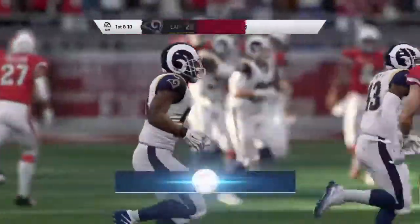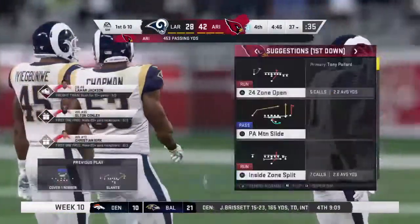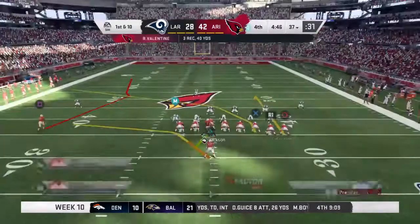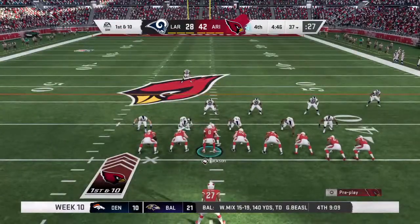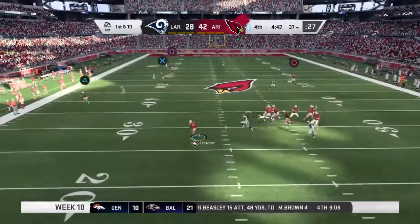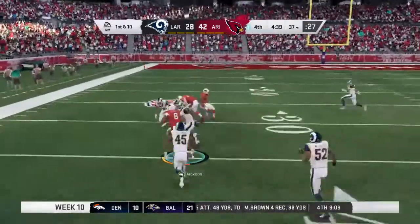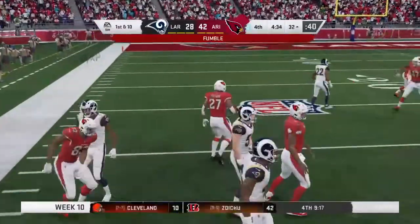Now a nice throw here right side. He hauls it in. 12 yards the pickup. Good enough for an Arizona first. Line of scrimmage, the 37 on 1st and 10. Let's go, team. Play action. It's Jackson. Being chased out left. He'll run it. And now look at this. Big gain, but a fumble.